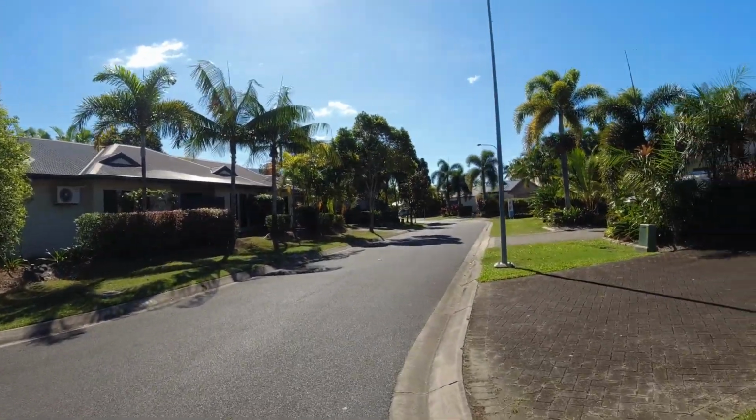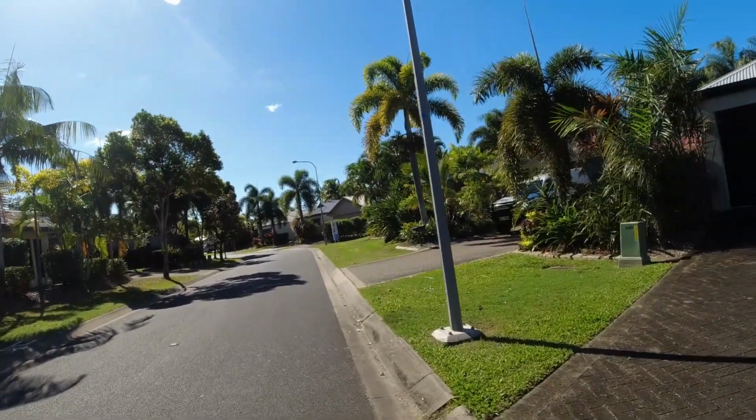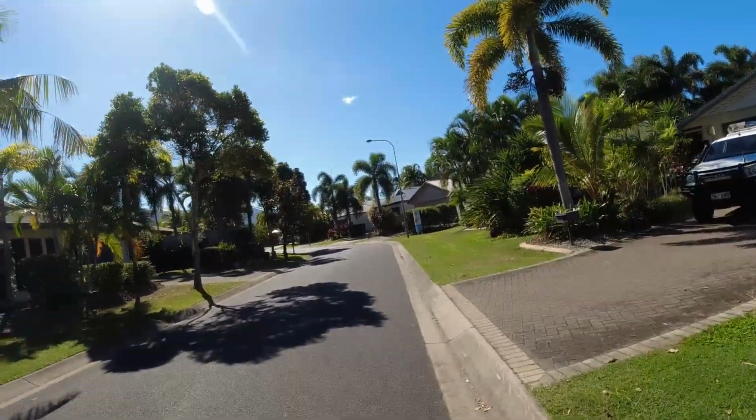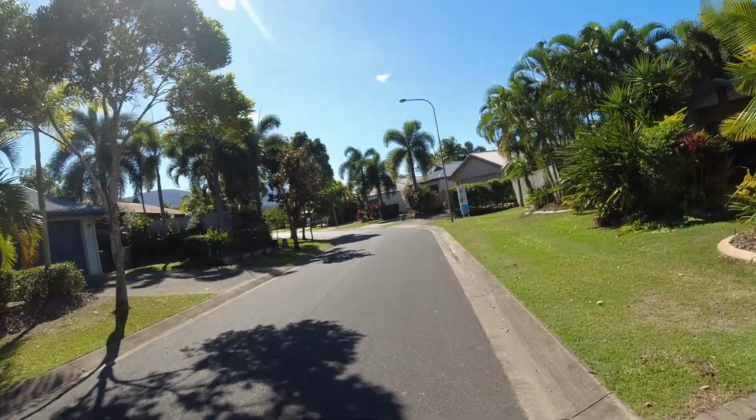Yeah, quite nice and quiet down here. There actually is a walkway that takes you up to the, there's a bitumen bike path walkway that goes along the Cook Highway just up there.